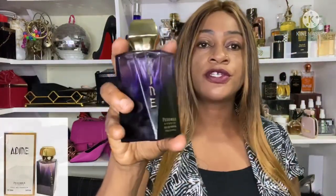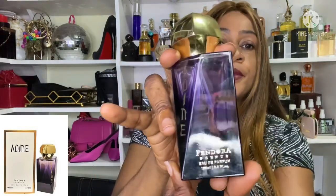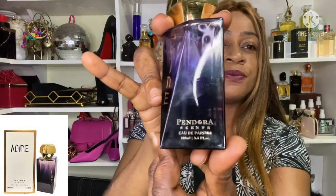My number 4 is going to be this one, Adine by Paris Corner. If you hear me say Pandora Scents, it's because it's called Paris Corner Pandora Scents. Adine is their interpretation of Mugler's Alien.